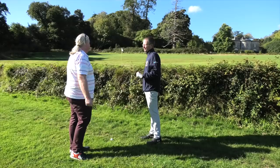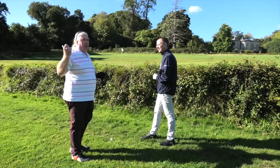To me, this is like a bunker shot. This is like straight up in the air, isn't it? Hard. Yeah. Definitely. I was just talking to Matt as we just quickly nipped up here on the buggy.